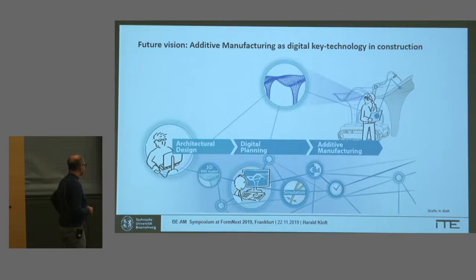I also avoid praising that BIM is the future in construction, because BIM is just a planning tool, and our processes are much more complex. And our vision is that we start from the beginning. We have to develop new digital fabrication methods, and additive manufacturing is, in my opinion, a key technology for digitizing the building industry. But this is not a sequential process.